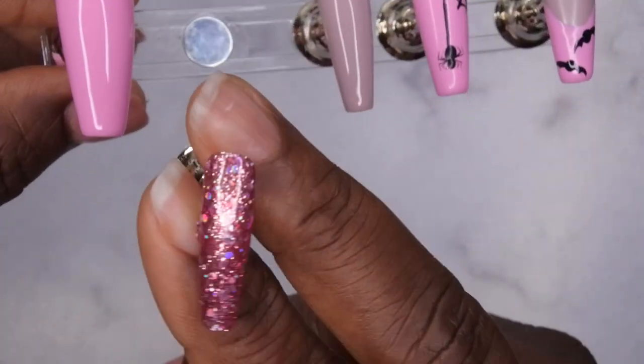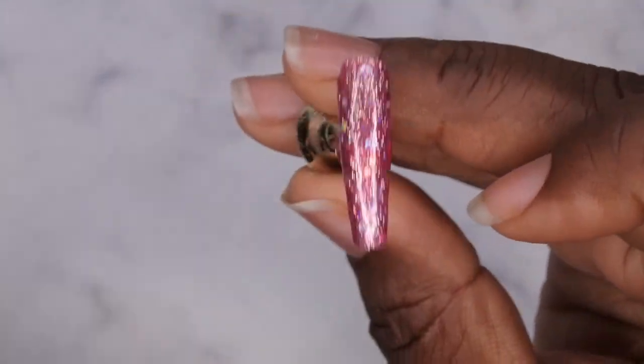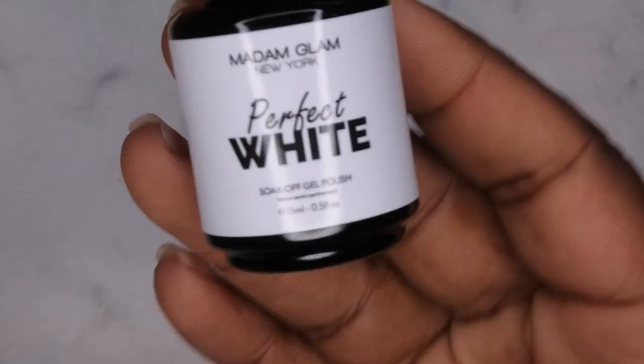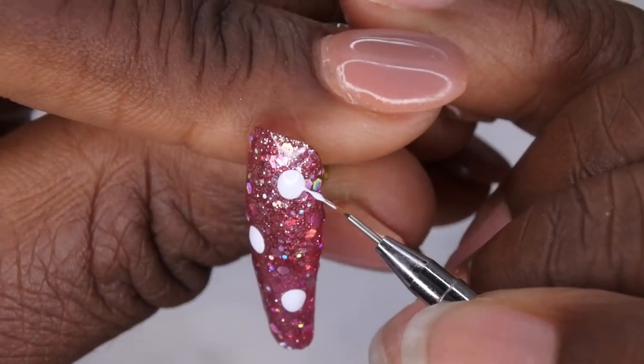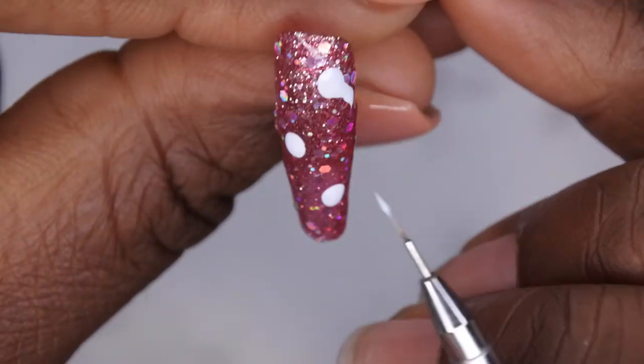I'm gonna go in with this nail here, and I'm gonna draw some ghosts on it. I think the ghost should be easy, you know? So I'm going in with Perfect White from Madam Glam to draw the ghost. You'll wanna go in with your dotting tool and make a dot where you want the ghost to be, leaving enough space in between each dot to be able to kind of draw the tail of the ghost.